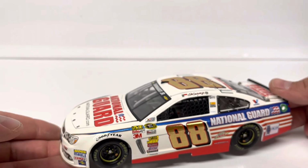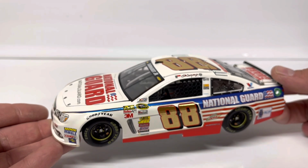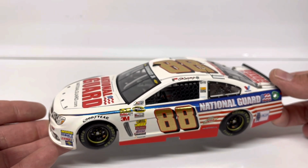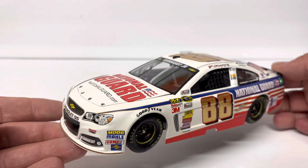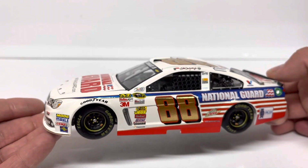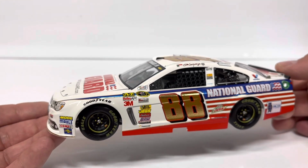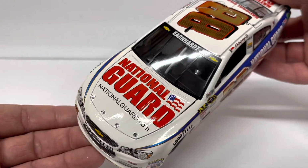This one is not completely accurate. This is a custom. I made this out of just a donor Chevy SS. I think it was like an Austin Dillon car or something. But I went ahead and stripped it and made this 2014. This is a 2014 paint scheme that Junior ran in the 2014 Daytona 500 when he won. The spoiler is not quite accurate, as you can see. It needs to be a little bit different there. But for a custom, it turned out pretty good.